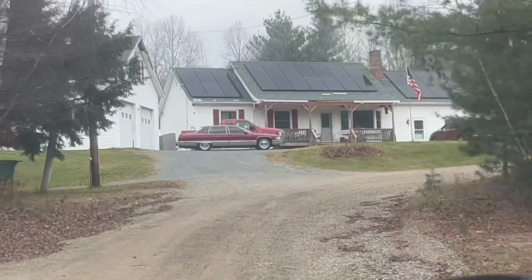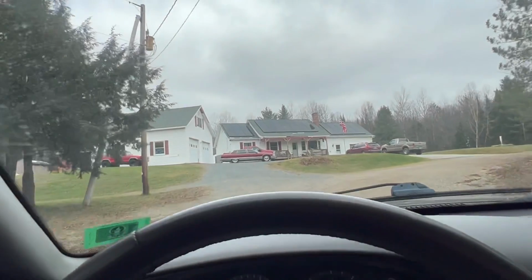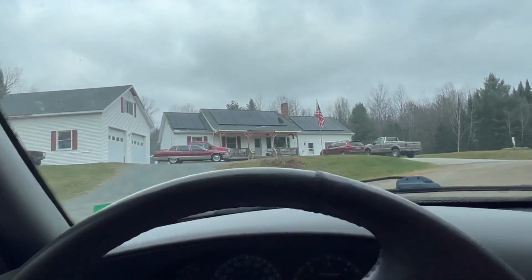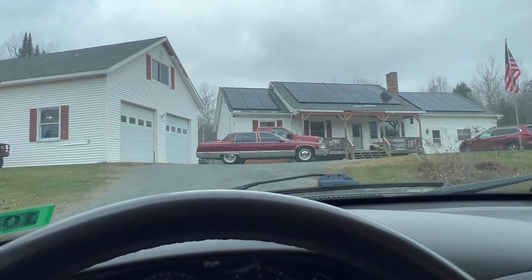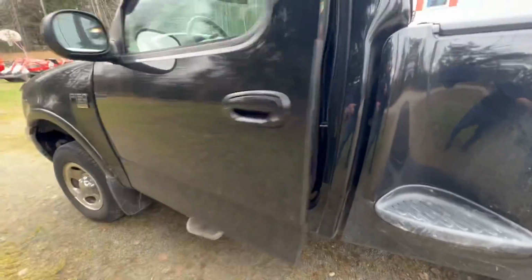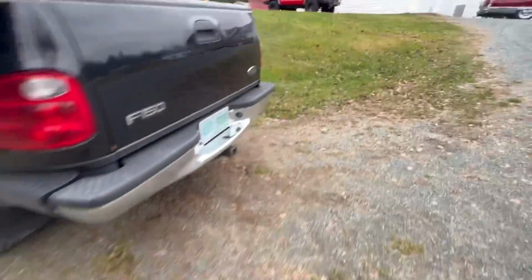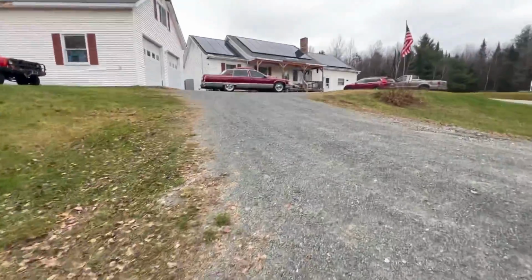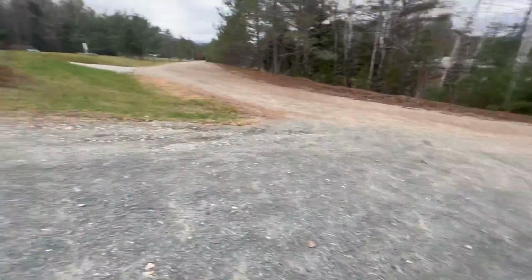Hello. I guess we know we made it when we see the Fleetwood. Just pull into this driveway. Look at that thing, huh? Fancy. We're definitely already in salt season. Oh, I got salt splash up on my little truck. It's ruined.